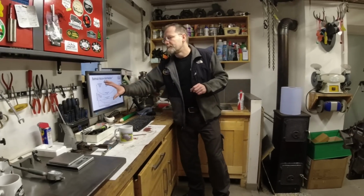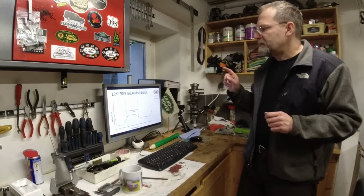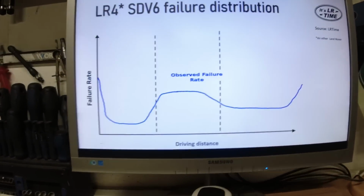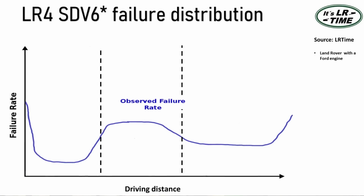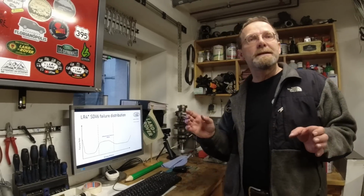On a Land Rover, this bathtub failure distribution looks different. It has a curve which is more like this. Okay? This is in particular for the SDV6. There's no laughing in my video. Now this is my theory, okay? And I might be completely wrong.